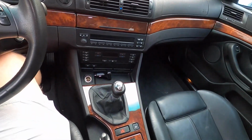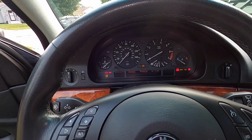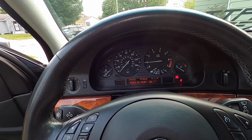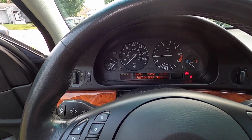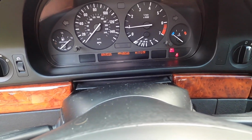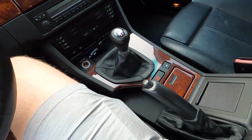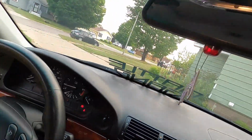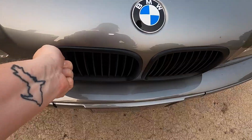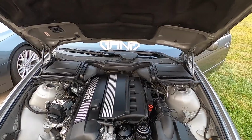Stepping in, you will see that this is a 5-speed manual car. This car hasn't run in about a week. Perfect. What more can you ask for? Nice, smooth idle, nothing crazy. I do have a lot of burnt pixels, but as you can see, 98,521 miles. Parking brake is on. I don't have a seatbelt on, so no dash lights on this car at all. Beautiful running condition. All of my cars have different hood releases, so it is a little annoying, but that's okay.